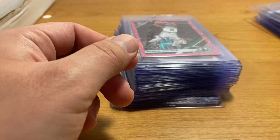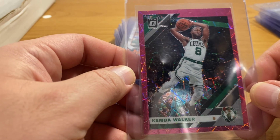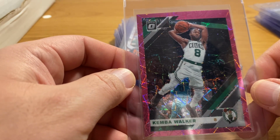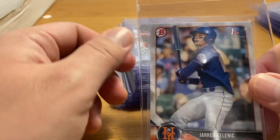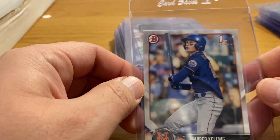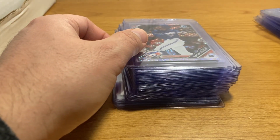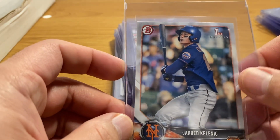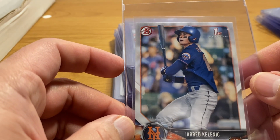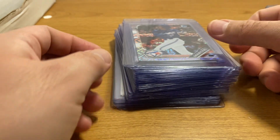Jaren Jackson Jr., another Chronicles card. And then there's another pretty good star that is numbered 279. Anything like that I sent in. Jarred Kelenic is getting some attention. He's one of the top 5 prospects in baseball. I noticed relatively recently that first Bowman paper rookie cards of the top guys graded PSA 10 go for pretty stupid money, like $50 and higher.